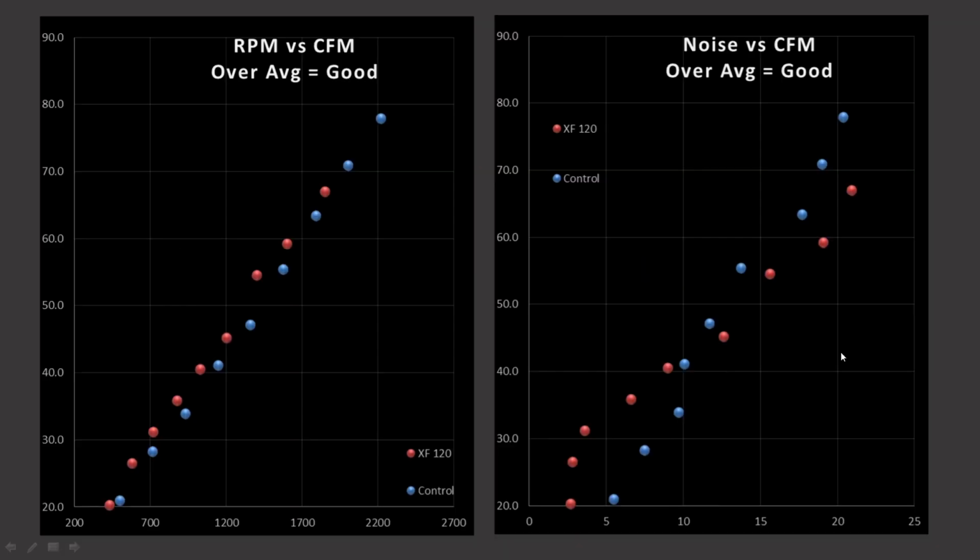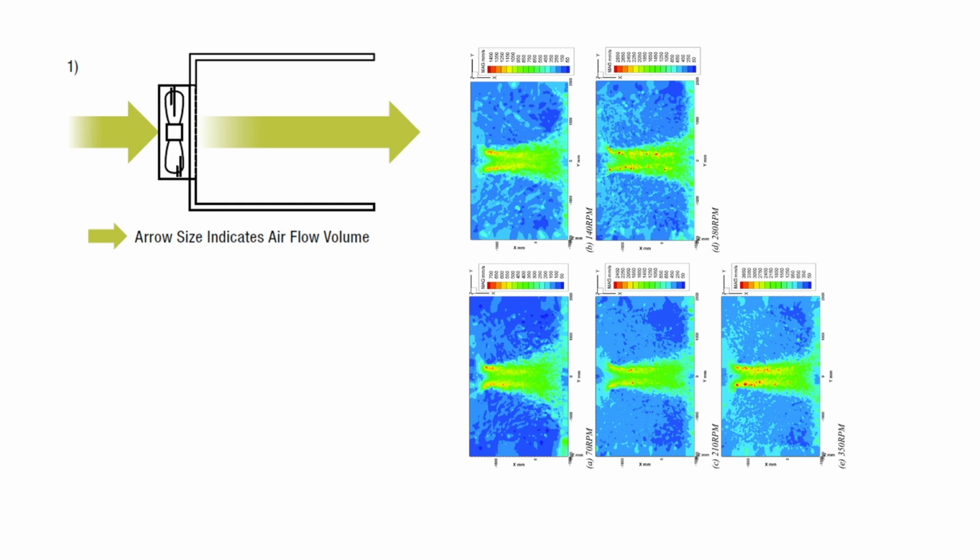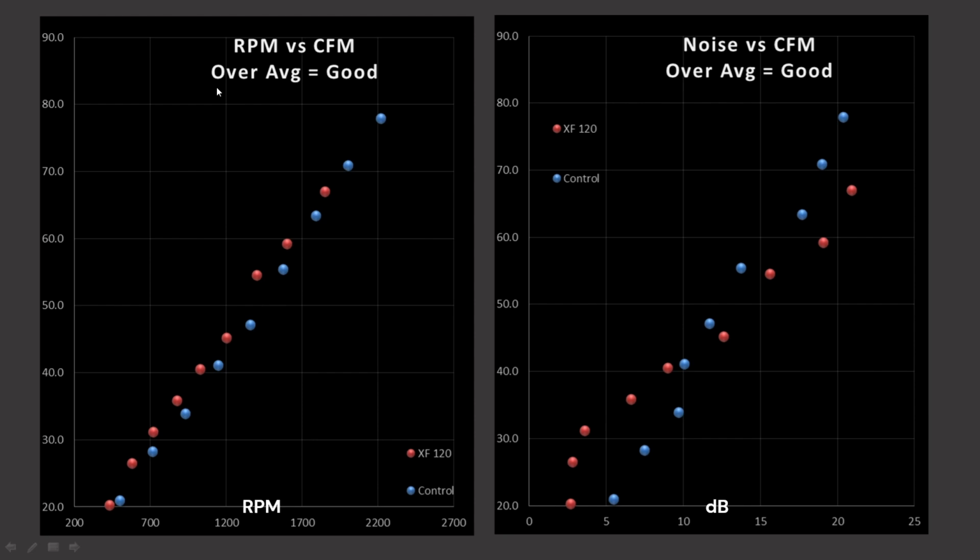Okay, now we're on to CFM testing. This is my least favorite test in terms of how a lot of other reviewers use it. So CFM testing is really simple. You have a fan, it's the same size as the tube, you blow the air down the tube. So then where does this lead us? Well, look at that! The control and the XF120 are almost perfectly in line with each other. It proves my point. Let's move on.